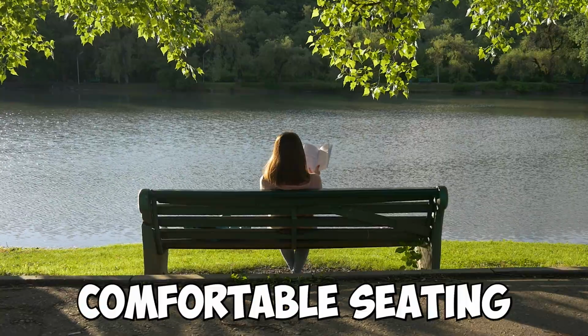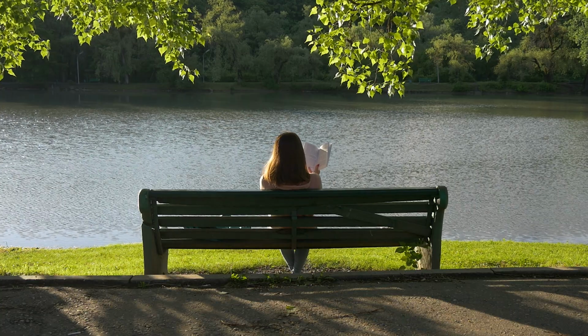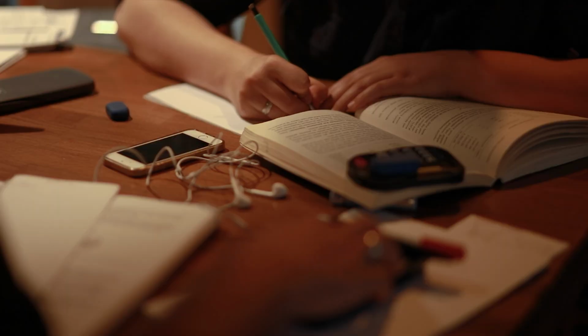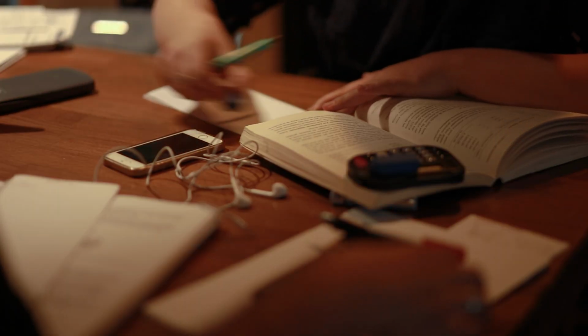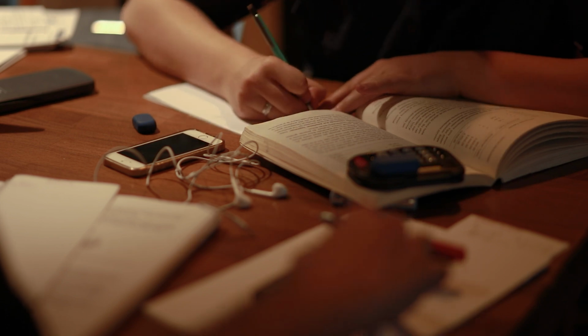Next thing is comfortable sitting. Opt for a comfortable chair with proper back support. When it comes to environment, I can't omit to mention distractions. The place should be quiet and not cluttered. You can always decorate your reading space with items that make you feel relaxed and comfortable, ensuring you look forward to your reading sessions.